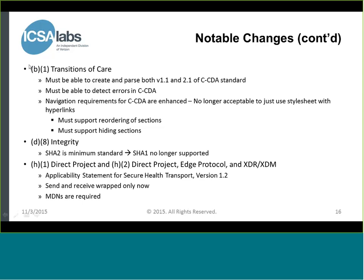For D8 integrity, the significant change there is SHA-1 is no longer supported. Everybody must now support one of the SHA-2 standards at a minimum. So therefore, integrity will no longer be gap eligible. Everyone will need to redemonstrate that one.